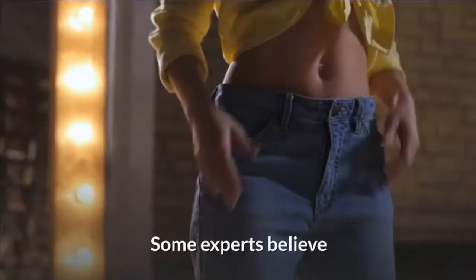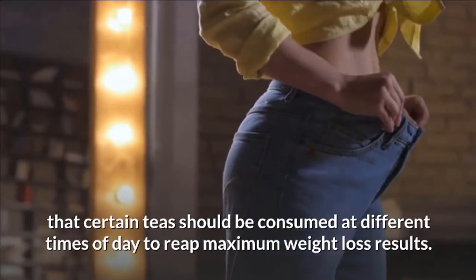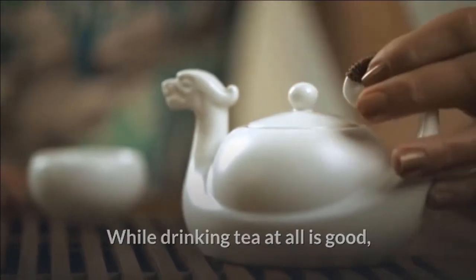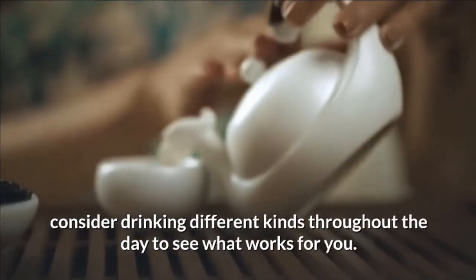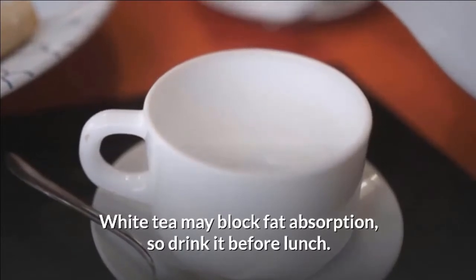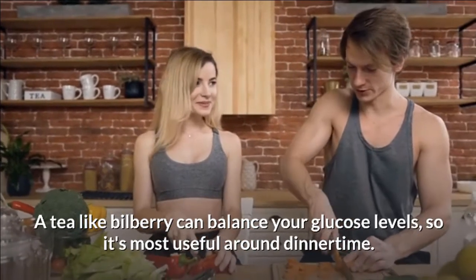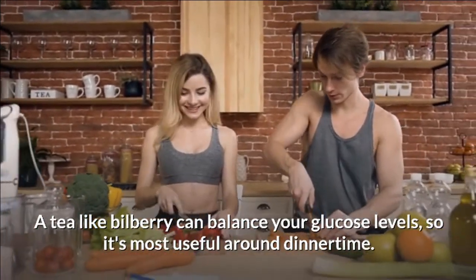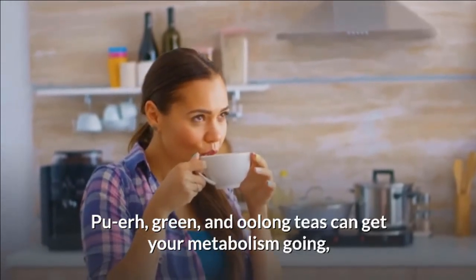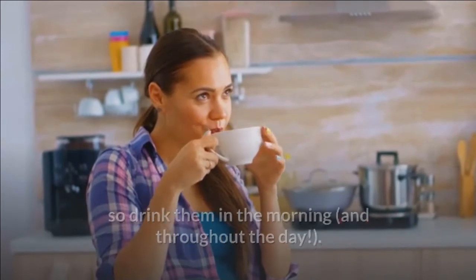7. Time it right. Some experts believe that certain teas should be consumed at different times of day to reap maximum weight loss results. While drinking tea at all is good, consider drinking different kinds throughout the day to see what works for you. White tea may block fat absorption, so drink it before lunch. A tea like bilberry can balance your glucose levels, so it's most useful around dinner time. Pu'erh, green, and oolong teas can get your metabolism going, so drink them in the morning, and throughout the day.